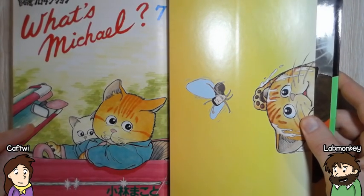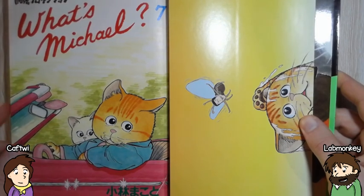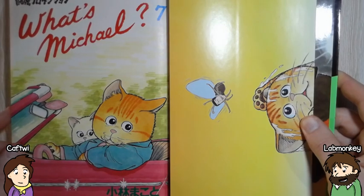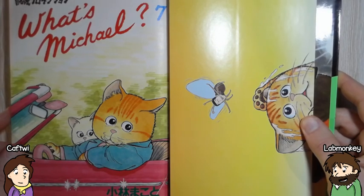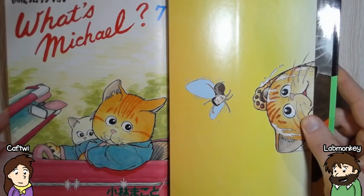So What's Michael? In some of the stories, sometimes he's a house cat, but other stories he's in a cat's world, doing his own thing. It's not an ongoing story, really. Each chapter's like a little mini story. I love how chill he's looking in his car.